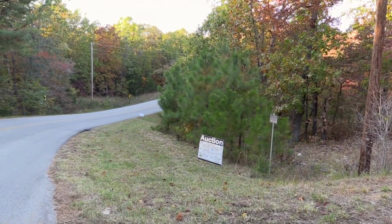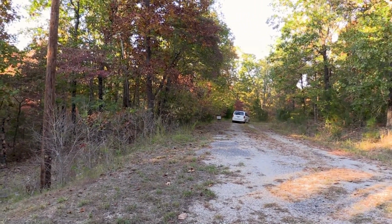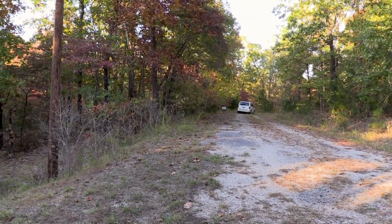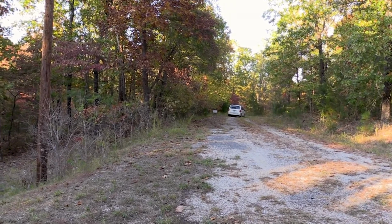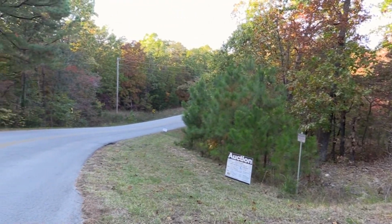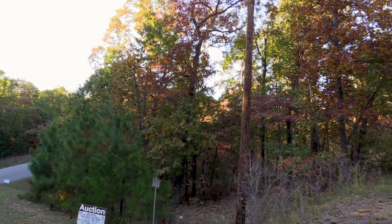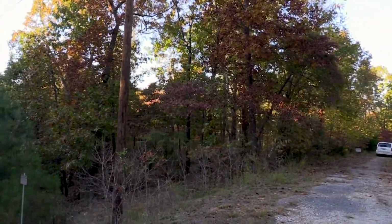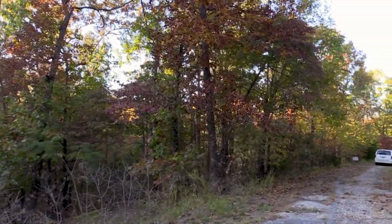Giving you one more look, ladies and gentlemen, all the way down 120 feet down Pottawattamie Drive. 137 feet to the back of my van, 102 feet deep from Utah Circle, and 140 feet deep from that far sign down there to your back corner. Try to give you a little bit of a look here from Utah Circle.